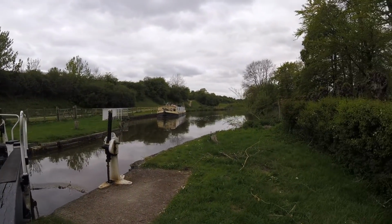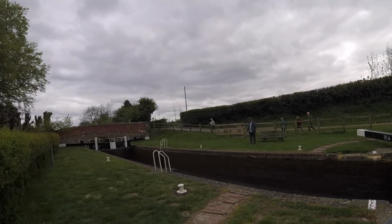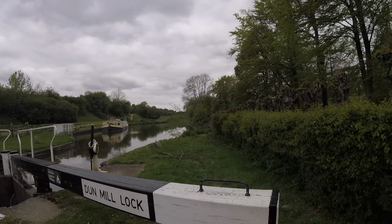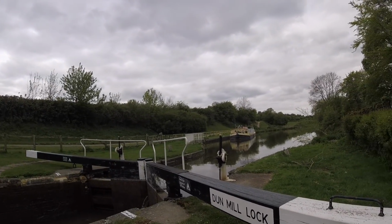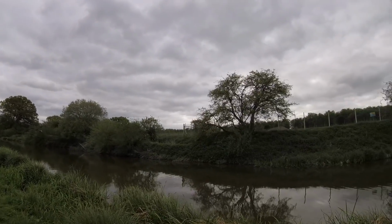Okay, so now we're going to help Marisa bring her boat down. So we're still at the same lock. We've moored our boat up on the lock landing below the lock at Dun Mill, and just waiting for this one to fill up to take the next boat down. So we now have the river running alongside the canal.